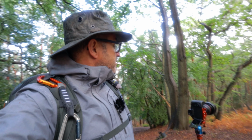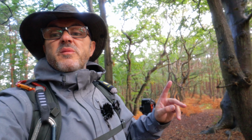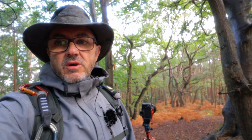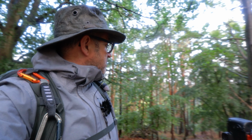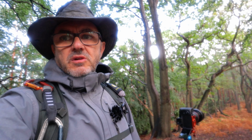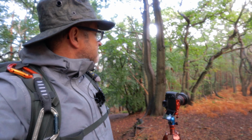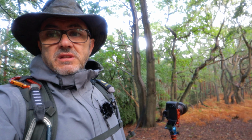Well, I was just making my way on the return journey back to the car, and came across this group of trees in here. I'm not sure whether it works, but again, it was just one of them things that caught my eye. There's quite a lot of bracken at the bottom, which has turned brown, and the light just looked quite nice on all the twisted trunks there in the background.